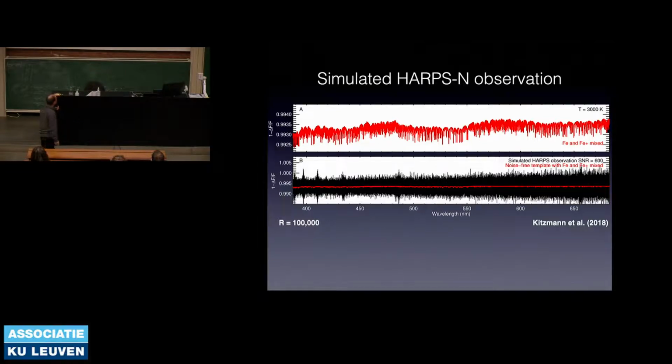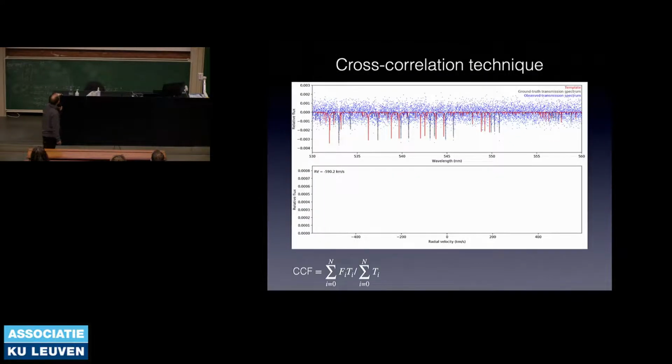However, there are some techniques that you can use to retrieve the information of the presence of iron or iron plus. And this is the cross-correlation technique that Jens applied to this data set. The cross-correlation technique is basically a statistical technique, and what it effectively does is the following. Let's assume you have a ground-truth spectrum. So this is the spectrum you assume the planet has, which is in the background here in black. This is, of course, not what you observe. What you observe are those blue scattered points because of all the noise.